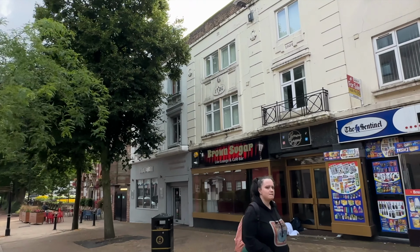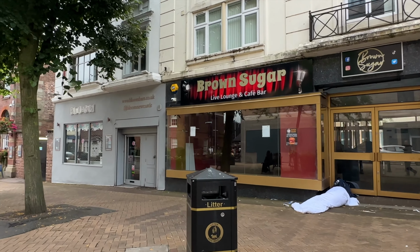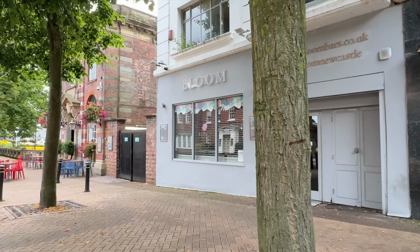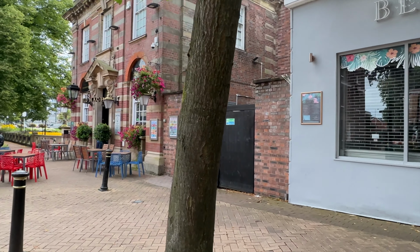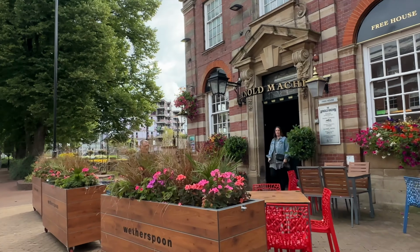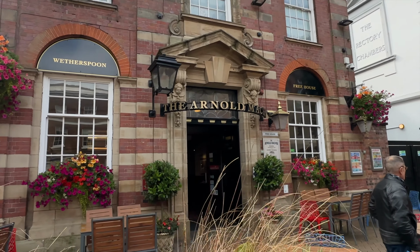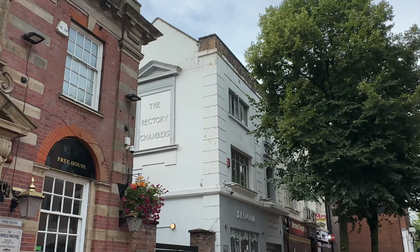A lot of the buildings here, 1926, 1854. Got a homeless guy there, slept out for the night. This is Bloom Bar. This is Wetherspoons. Quite a few people going in and out of there today. So that's the Arnold Machin. Pretty unique building. And on the side is the Rectory Chambers.